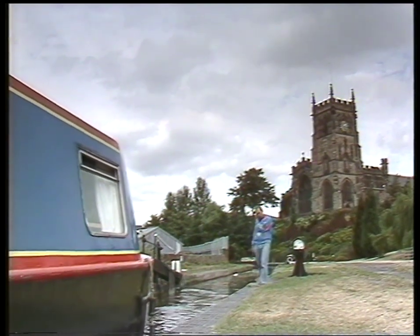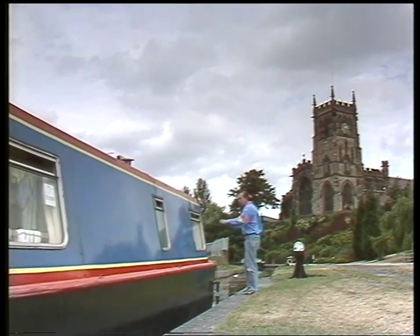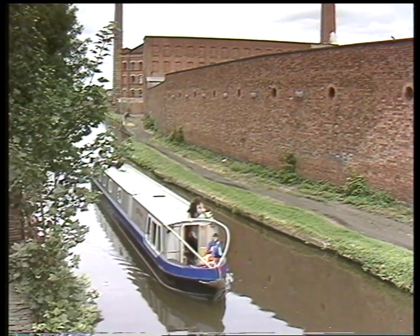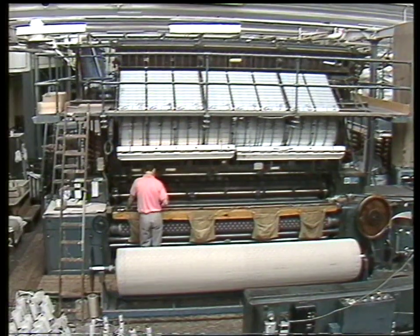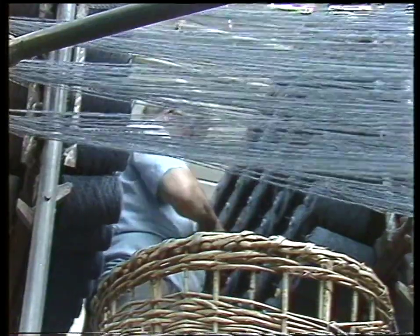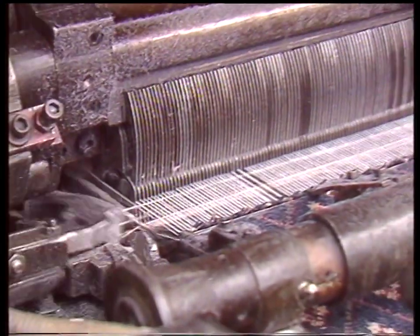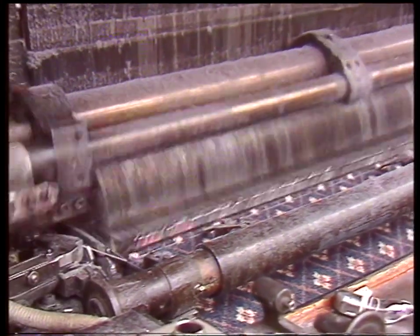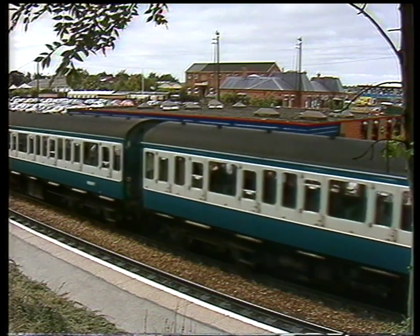Kidderminster can be traced back to Saxon times. An extensive network of canals was established before the railways, and horse-drawn longboats served the town's many mills. Kidderminster was once the biggest carpet-making town in the world and produced the internationally famous Axminster carpets. Kidderminster is still served by British Rail and the old Stourbridge extension line from Birmingham.